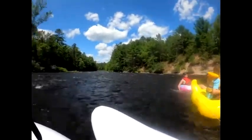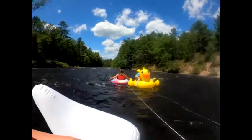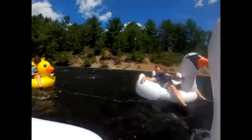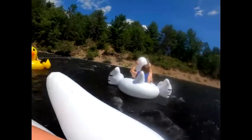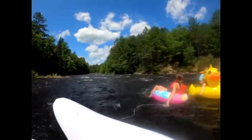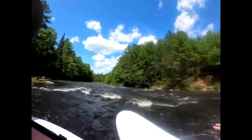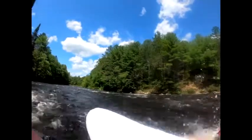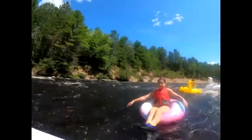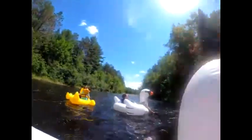Whee! And there was a rock. Watch your bum. Here comes the rabbit! Woohoo! Hey, so much for it being like swan, ducky, donut, swan. Oh boy! Here it comes! Big drop! Woo! That was awesome! This is fun! Oh my gosh, though, we might need a break after. Woo. We're doing all the steering.